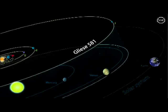The research was supported by grants from NASA and the National Science Foundation. Images show planetary orbits of the Gliese 581 system compared to those of our own solar system. The Gliese 581 star has about 30% the mass of our Sun, and the outermost planet is closer to its star than we are to the Sun. The fourth planet, G, is a planet that could sustain life.